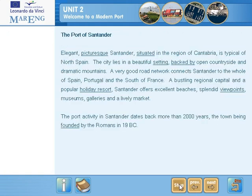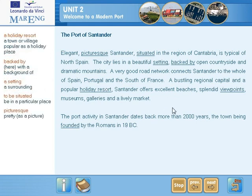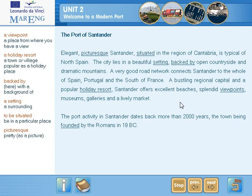The Port of Santander. Elegant, picturesque Santander, situated in the region of Cantabria, is typical of North Spain. The city lies in a beautiful setting, backed by open countryside and dramatic mountains. A very good road network connects Santander to the whole of Spain, Portugal, and the south of France.